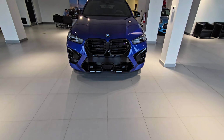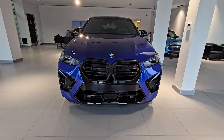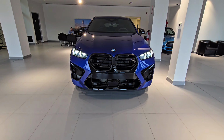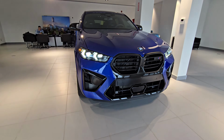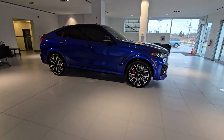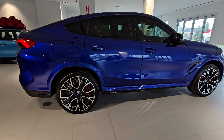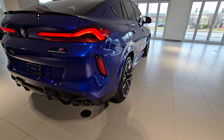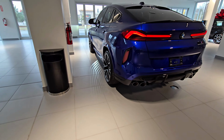Alright, so this is the 2025 BMW X6 M Competition in Marina Bay Blue Metallic. It's kind of a tongue twister. So I just hit unlock there, we got the headlights coming on, and let me do a lap all the way around. This paint looks so good, especially with all the lights on it. You can see some of the darkness and some of the light parts of it. You can see a bit of that welcome light carpet coming through. It's a little bit faint in here. But yeah, this paint looks so sweet.